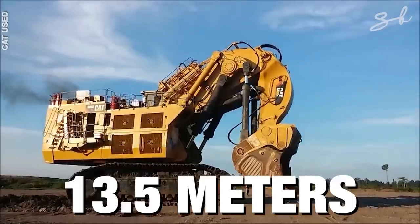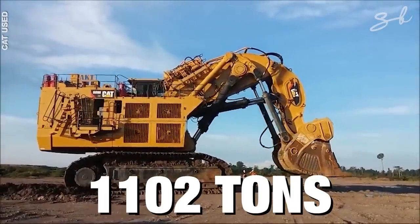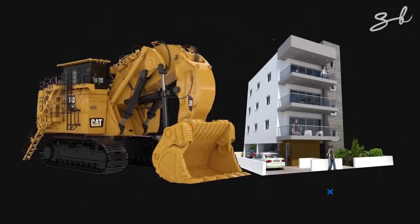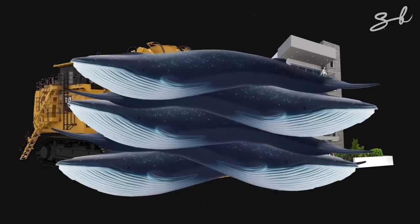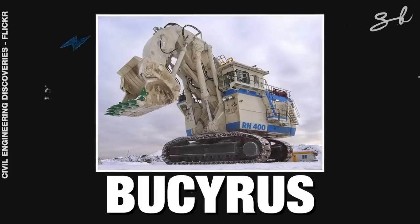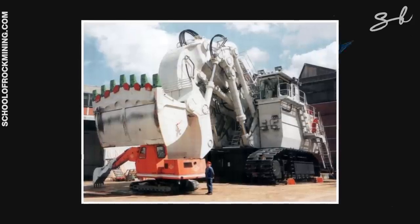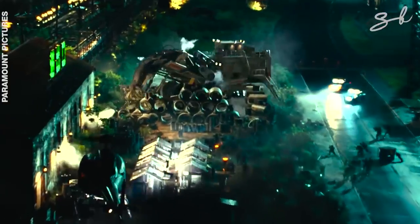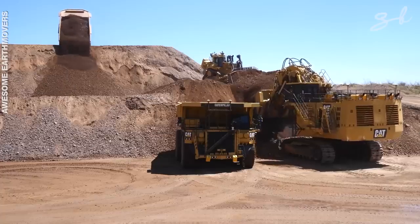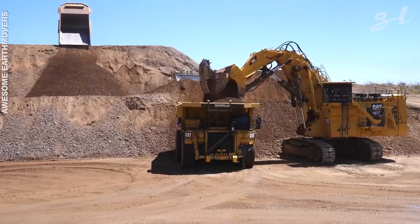It's 13.5 meters long, 10 meters tall, and weighs 1,102 tons. To put that into perspective, that's as tall as a 3-story building and is as heavy as 5 blue whales. In fact, this big guy was built based on another giant, the Bucyrus RH400. And this machine is so huge and fierce-looking, it inspired the Decepticon called Demolisher in Transformers 2: Revenge of the Fallen. This earth mover is pretty intimidating, but this next one moves us into the monster category.